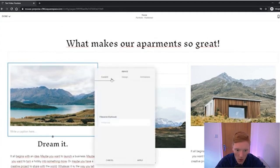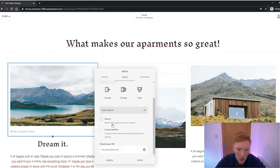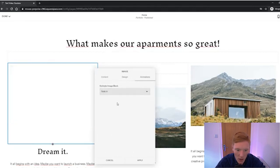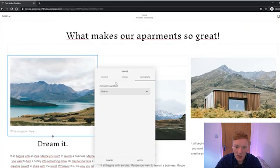When you click on that one, you can change the contents, which will be the image editor. You'll have the design, so you can even change it to a collage or card or overlap. You can stretch it. You can enable lightbox. You can also add animations if you want. So if you want it to fade in, what that will do is when people scroll down, the image itself will have a nice effect to it.